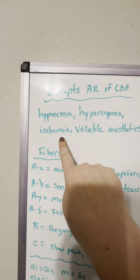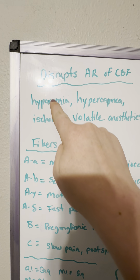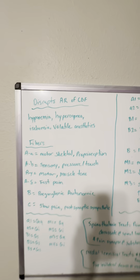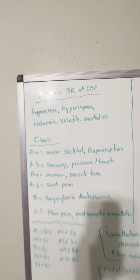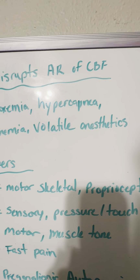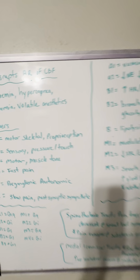Ischemia, people with strokes, that will disrupt that as well. Hypoxemia, that kind of goes hand in hand. And then hypercapnia. So if you've got a high CO2, that can also disrupt your cerebral blood flow as well. All right, that's all I got.